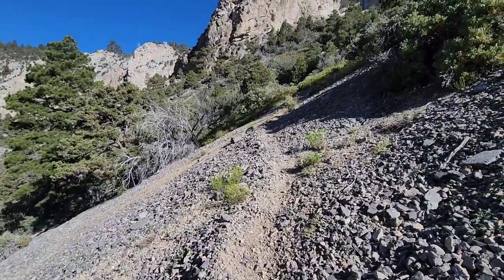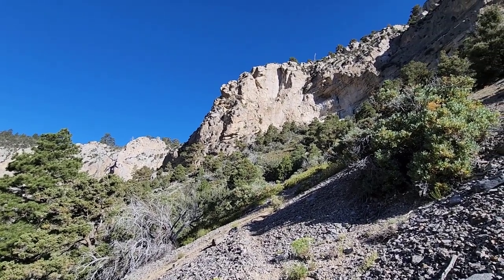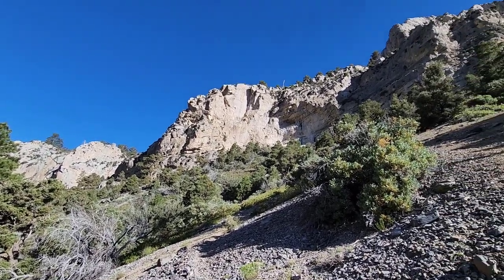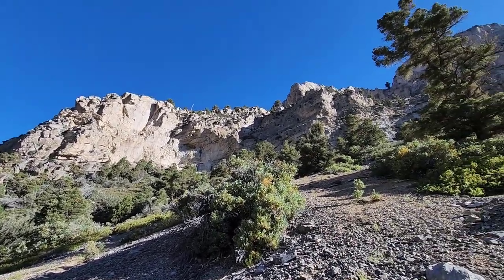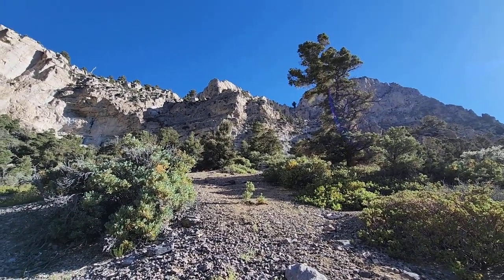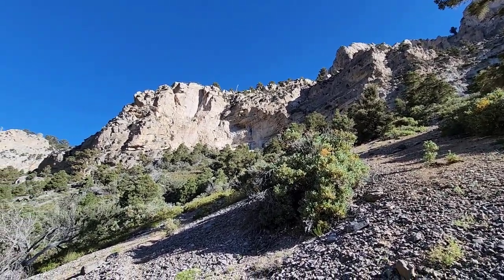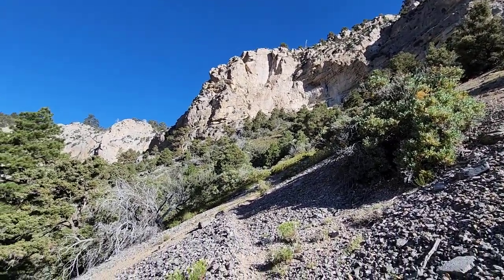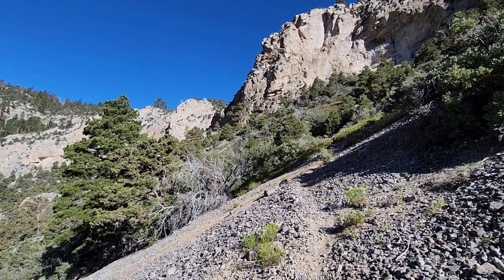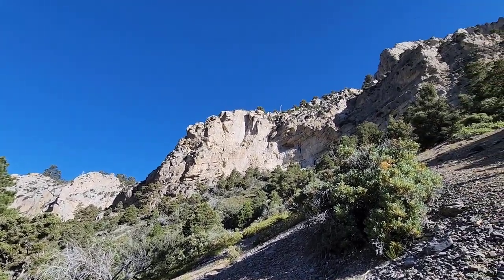Okay, we're continuing up this nice little trail. What are the chances it'll take us around these cliffs? I'm not really hopeful, because look what we're approaching. This trail goes somewhere, so we'll find out. Maybe it goes along the base of the cliffs. If it turns right, that's what's happening. If it turns left, that may be also happening, because I just don't see a way that this route is going to get us over these cliffs.